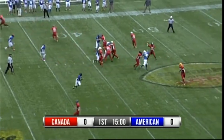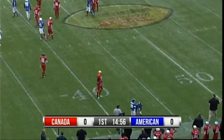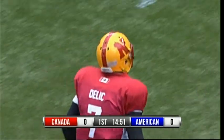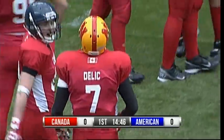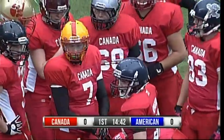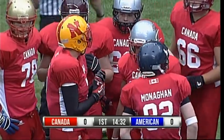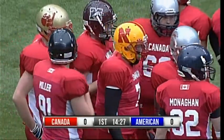There's the snap. Looking down the field, little swing pass to his fullback, Delic, and it falls to the ground, incomplete. Well, just led him a little too far right there on that pass. Delic, a big young man, you get him out in space, watch out, as he could probably bulldoze someone time and time again, that's for sure.